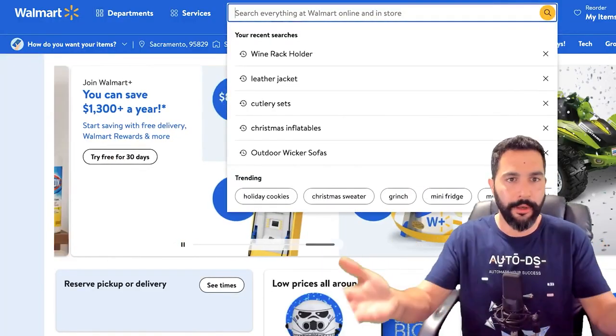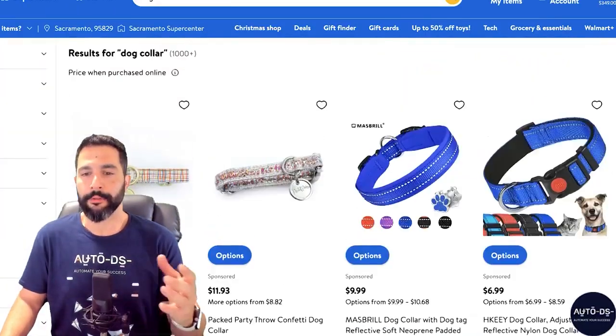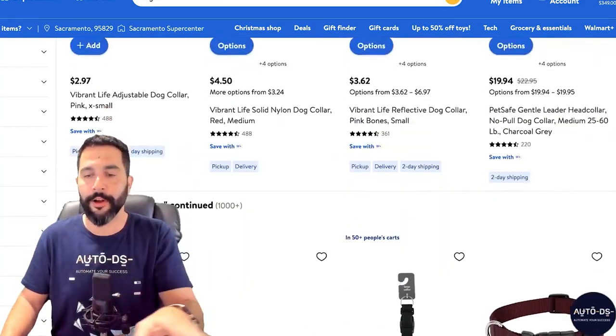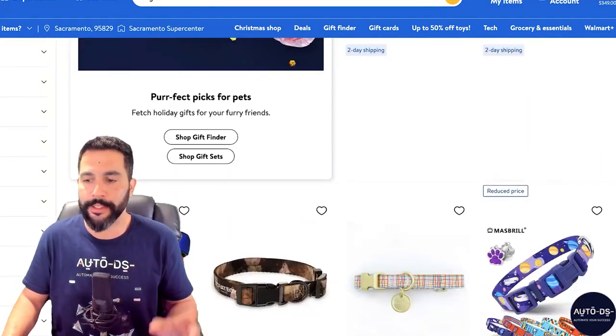So for example, I'm here at Walmart. Let's search for dog collar. And let's say in this example, this niche is working really well for me, and I simply want to add all of these dog collars that I see on this page. I don't want to click one by one and add the product IDs. I just want to add them all.